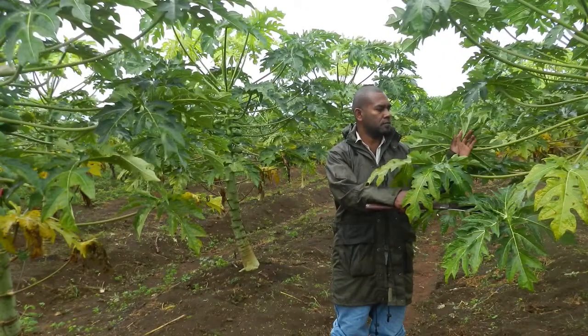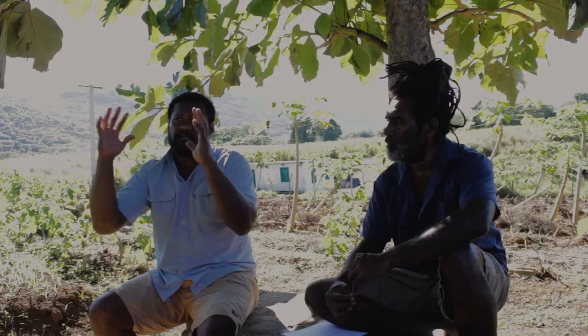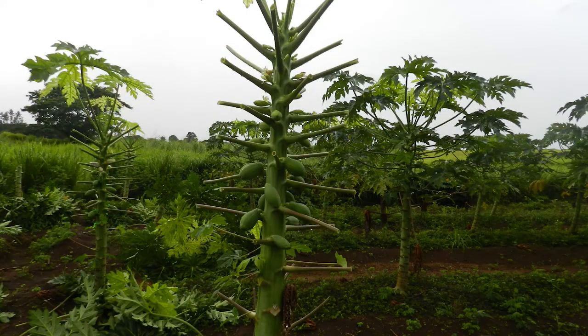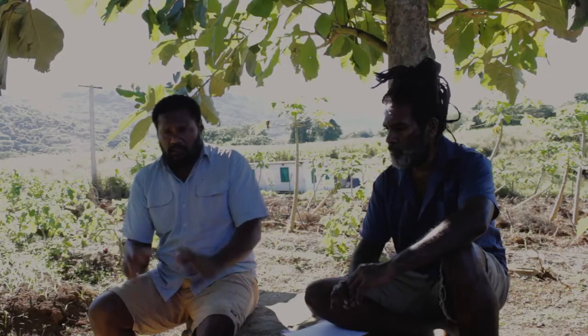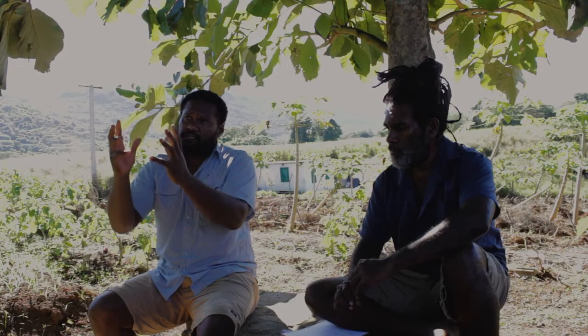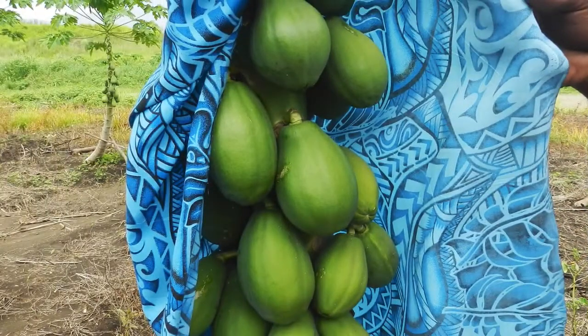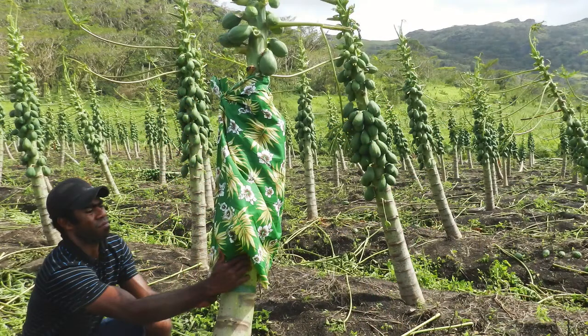For papaya, we have 3 strategies, mitigation practices. The first one is mainly the trimming of the leaves of the papaya. We simply prune all the leaves 100%. When the cyclone comes, one thing that will happen, if the tree has already borne fruit, it will be exposed to sunlight. For that, you have to cover it with a piece of cloth to protect it from sunburn. Sunburn is one of the biggest problems after the cyclone.